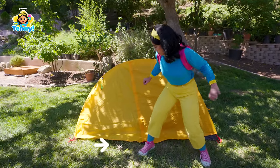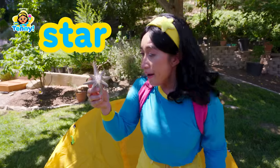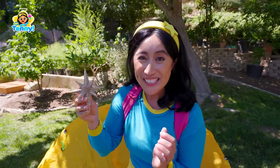What is that? It's a star! Did I just find a star?